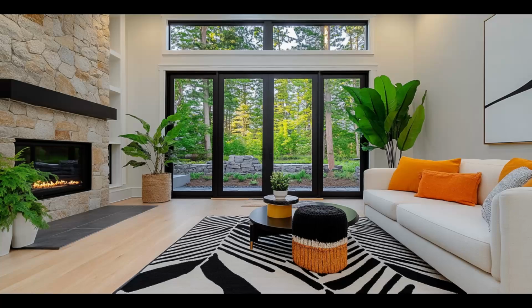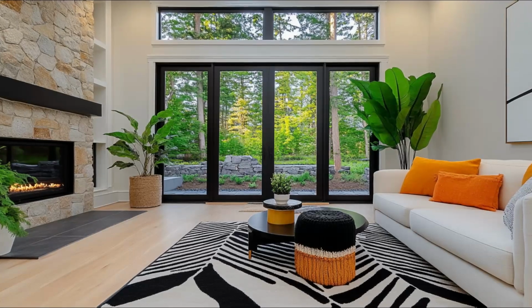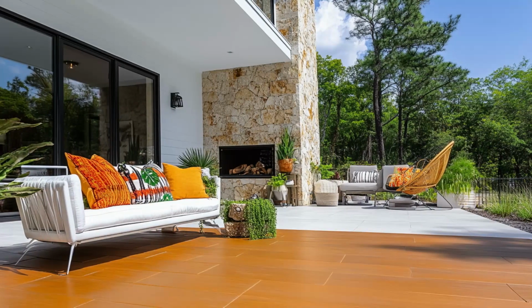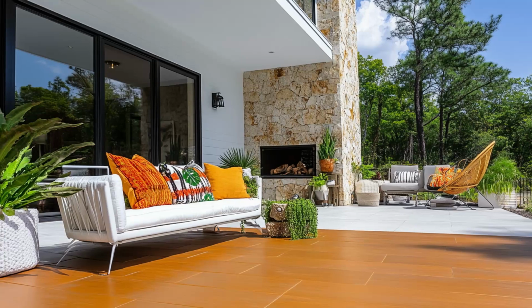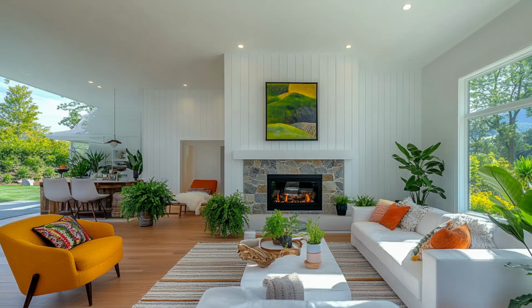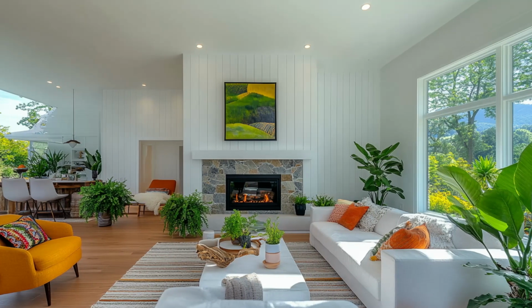One of the most remarkable aspects of a modern contemporary farmhouse is its adaptability. Designed for all seasons and lifestyles, these homes can embrace the warmth of summer with wide-open doors and breezy layouts, or create a cozy retreat in winter with stone fireplaces and layered textiles. Whether it's a weekend getaway or a full-time residence, the modern farmhouse offers flexibility and comfort year-round, making it a timeless investment in both architecture and lifestyle.